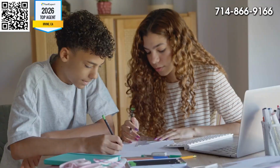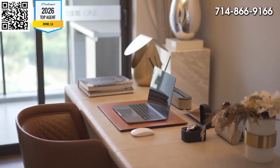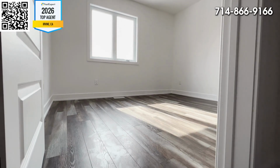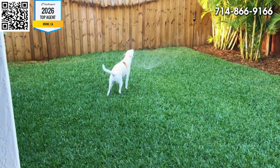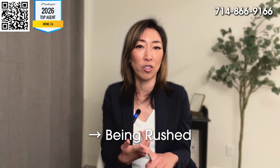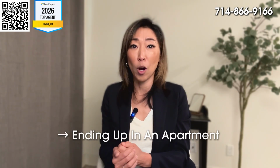Let me give you a real example. A couple in Northwood had 2 kids entering middle school, a 3-bedroom home, 1 shared desk, sports equipment everywhere, and a single office that doubled as storage. Their existing mortgage rate was 2.75, very common in Irvine. Here's what they wanted: an extra bedroom, a loft, a second office, a yard for their dog, and walking access to parks. They were worried, if not terrified, of being rushed and not finding the right home, losing their rate, ending up in apartments between moves.